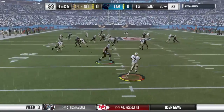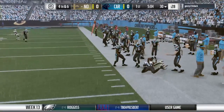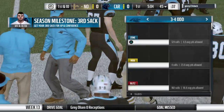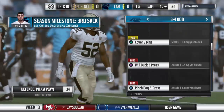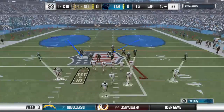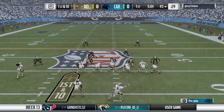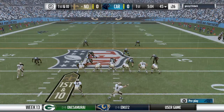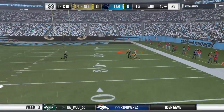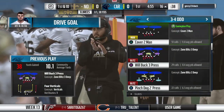This is taken around the 12. Excellent work on the run back there, 33 yards. And the Saints will take over with a 1st down and 10. Breeze now on 1st down. Oh, he's going to take a shot. That's caught inside the 20 to give him a gain of 38.